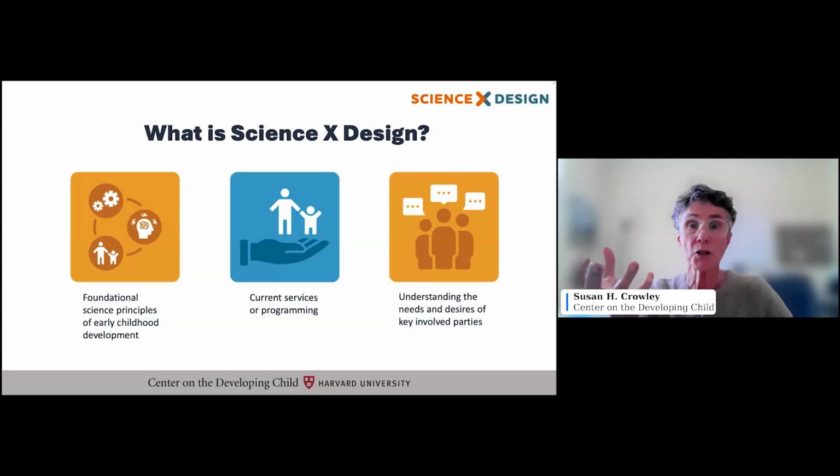And then we go and talk to staff who are providing the direct services and the leaders in those organizations. So drawing on that wisdom of what they're observing as they're providing services. And then thirdly, we go and listen to the voice of families or folks who are users of the services, getting that lived experience perspective. And in this model, we call that population key involved parties. So that's kind of a quick overview of what the model looks like, what it entails.